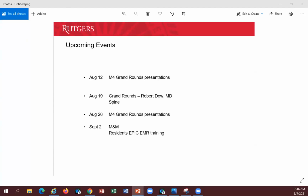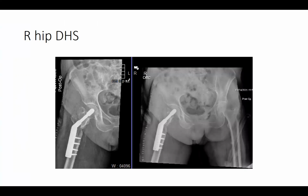So how many part intertroch is that? Three. Oh, looks like four. Is it stable or unstable? This would be unstable because of how far. Why did you choose this implant versus, let's say, an intramedullary nail? We attempted an intramedullary nail, but due to the greater trochanter fracture, it was challenging at the starting point. So then we elected to open and go with DHS.